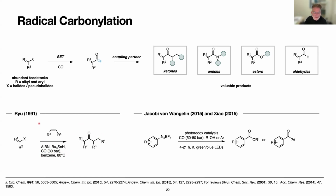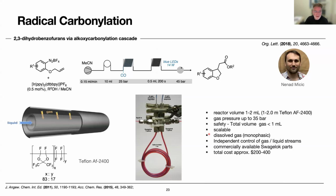More recently, in a desire to move away from these vigorous conditions, two pioneers, Jacobi von Wangelin and also Zhao, showed that you could use photoredox catalysis to take these aryl diazonium salts and generate esters or ketones using simple green or blue light irradiation and commonly available photosensitizers. And this worked very, very well. So we were inspired by this and wanted to elaborate this chemistry and generate medicinally relevant heterocycles. One of the targets that we identified were these dihydrobenzofurans shown just here on the right-hand side.